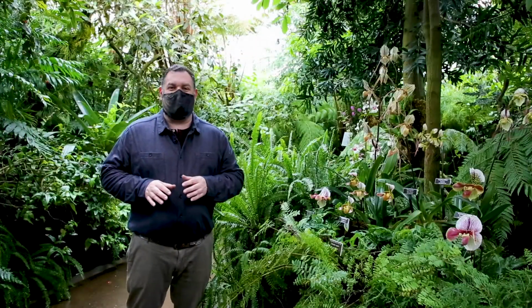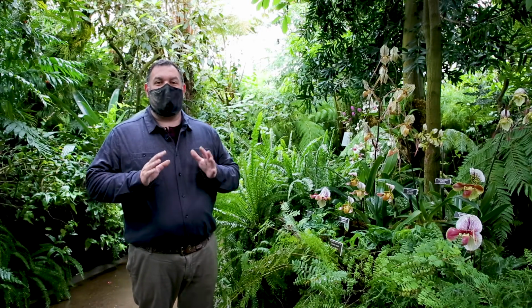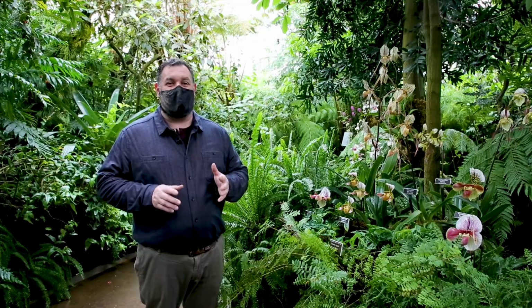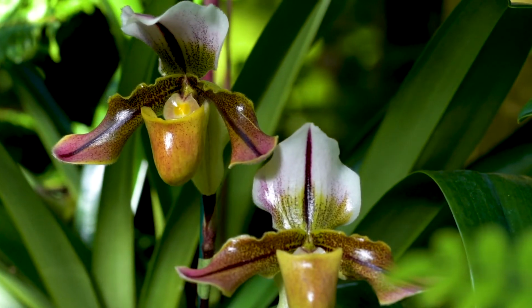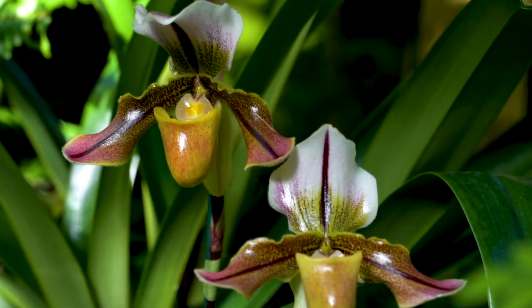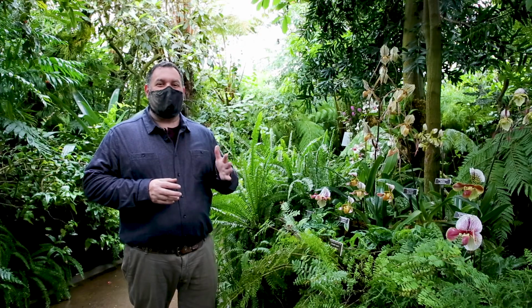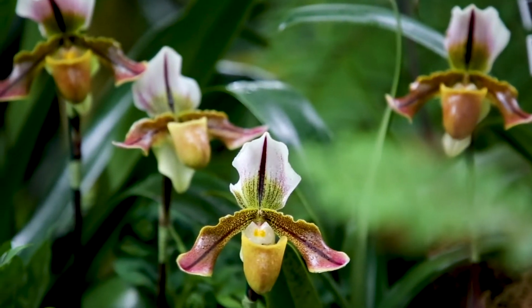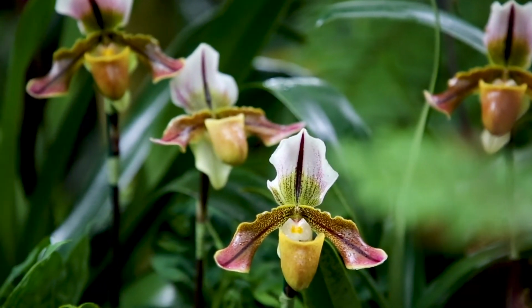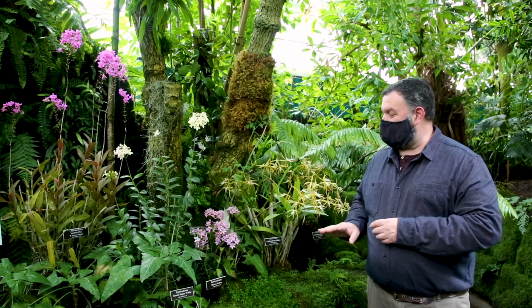The orchid collection at the New York Botanical Garden is one of our historic glasshouse collections, with many specimens being decades old or even older. A special plant that's on display this year is Paphiopedilum A. Dimmick. This plant arrived at the garden in the 1920s and has now been grown in our glasshouse collections for nearly 100 years.